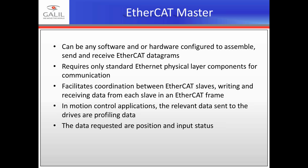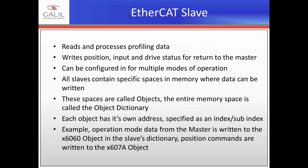The EtherCAT slave is really where the EtherCAT communication protocol comes into play, in the way that it reads and processes profiling data, and that it writes position, input, and drive status for return to the master. It can be configured in multiple modes of operation. According to the EtherCAT standard, all slaves contain specific spaces in memory where data can be written. These spaces are called objects. The entire memory space is called the object dictionary.